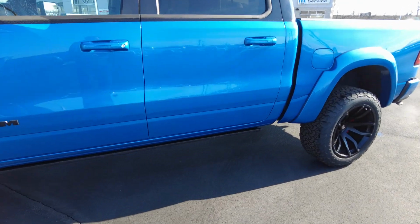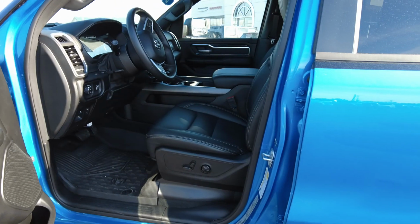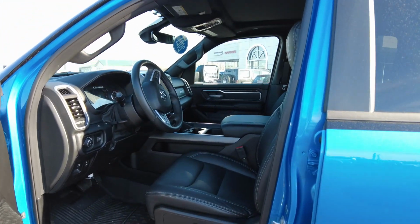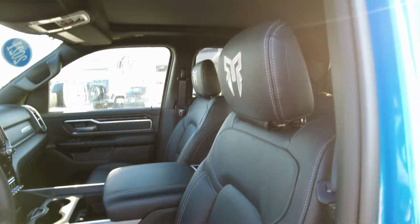So you've got power running boards when you open up any of the doors. Makes it nice. Painted to match door handles there. Then as we come in, we've got full power seat and a 4-way lumbar right next to it. So you can definitely get comfortable in this pickup truck. The leather is just absolutely stunning.